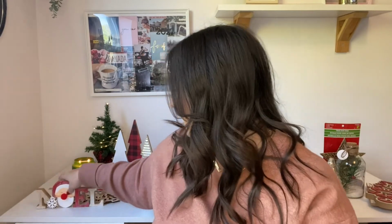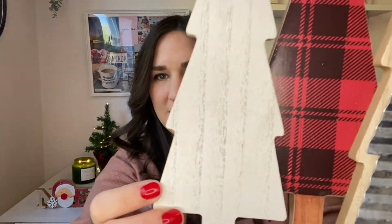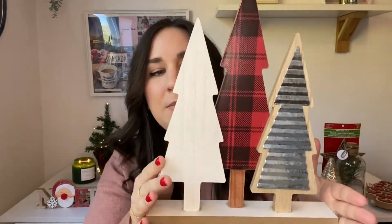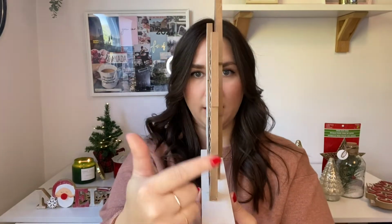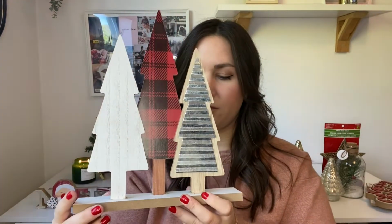And then I picked up the red. I thought the red was so lovely, like just the detail. This is the dollar store. It's so simple, and this was $4. It's literally so thin, so I love that you can really layer things in front.